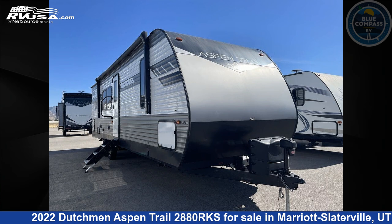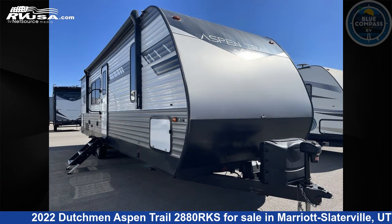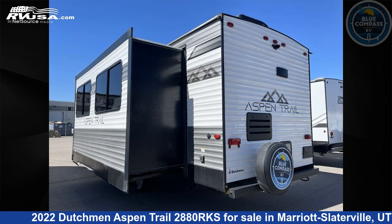This 2022 Dutchmen Aspen Trail 2880 RKS is a travel trailer RV. It is located in Marriott-Slaterville, Utah, 84404 and is offered for sale by Blue Compass RV Ogden.